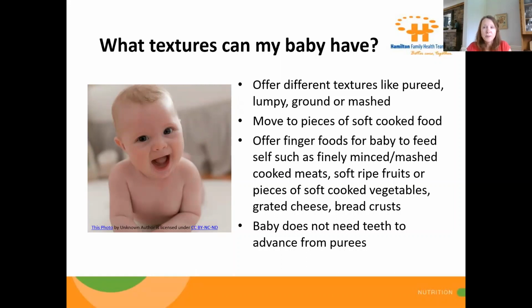And another issue to mention is teeth. A lot of our parents will say, well, my baby doesn't have teeth. Can they have textures? And yes, they can. Their gums are very strong, and the baby does not need to have teeth to advance from a pureed to a lumpy or ground or mashed food.